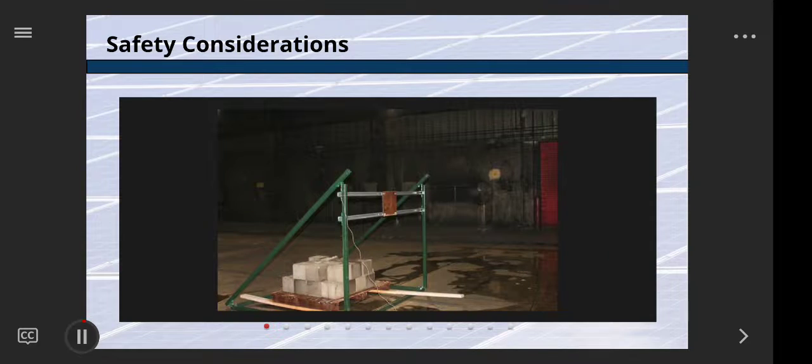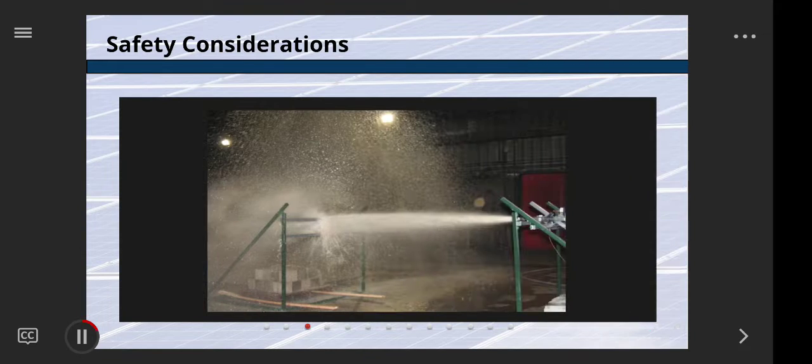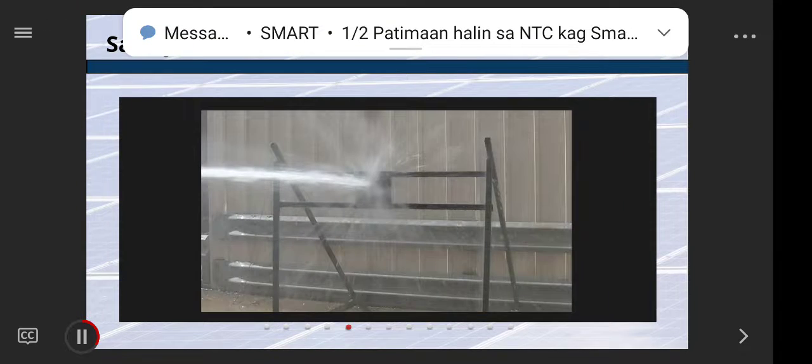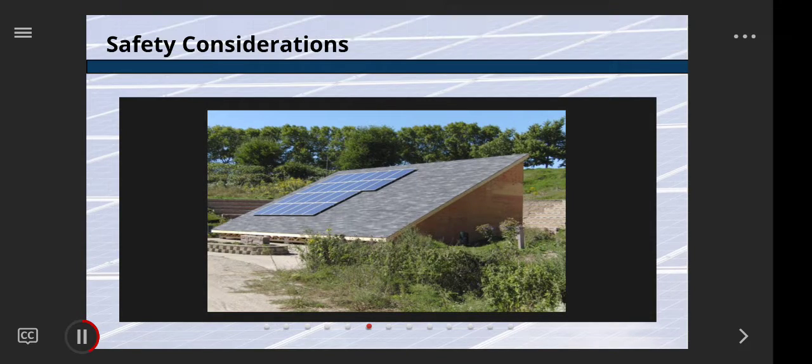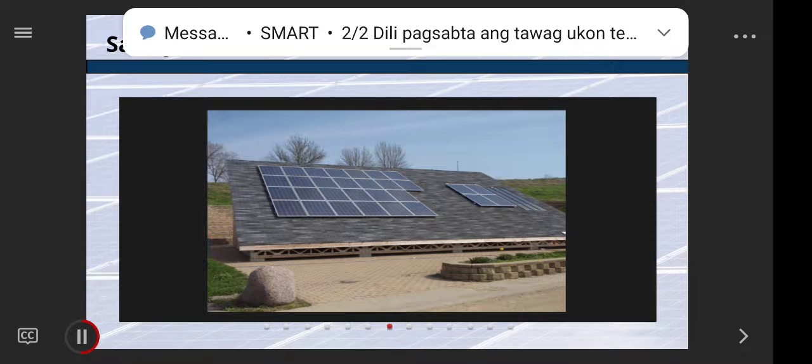A series of experiments were conducted at the UL test facilities in Northbrook, Illinois, and at the Delaware County Emergency Services Training Center in Sharon Hill, Pennsylvania, to identify and quantify the electrical shock hazard posed by photovoltaic equipment during fireground operations. These experiments provided the scientific basis for the safety considerations presented here.